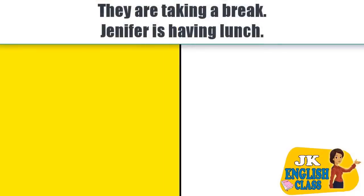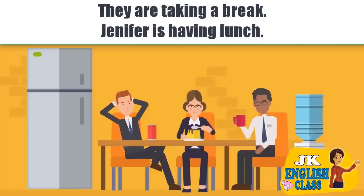They are taking a break. La palabra break tiene varios significados. Puede significar romper o tomar un descanso. En este caso significa que ellos están tomando un descanso.